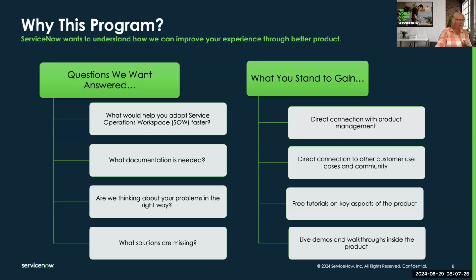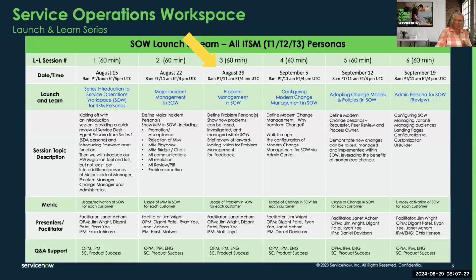And next, this is where we are. We are on a third session of this second series doing problem management. And next week, just so you know, we'll be starting two sessions on modern change. But this is your opportunity to hear all about problem management.